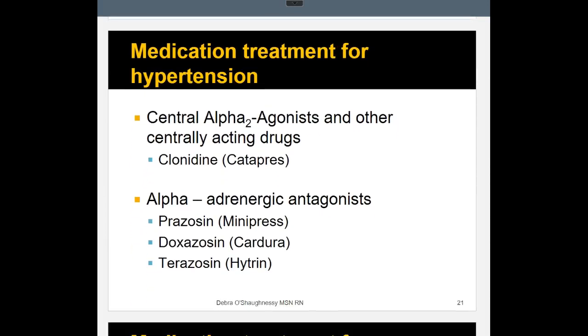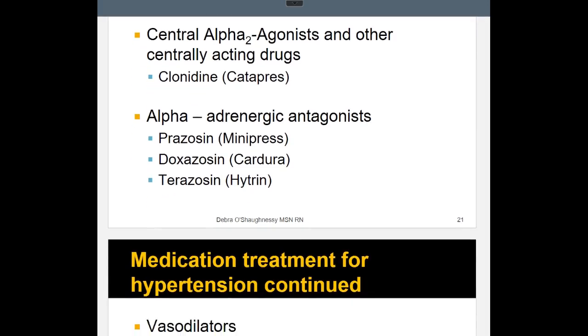Many times too, we may see patients put on some of these central alpha-2 agonists and other centrally acting drugs, and an example of this would be clonidine or Catapres. How this particular drug works is it decreases peripheral vascular resistance. Another group of drugs used for hypertension is alpha adrenergic antagonists, and examples of these are prazosin or Minipress, doxazosin, Cardura, and terazosin or Hytrin. These also cause vasodilatation, where you have to watch your patients for the possibility of developing postural hypotension. So those are just some other ones that may be ordered.